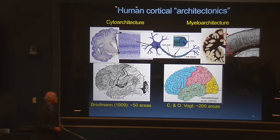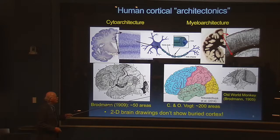The other thing that's obvious from looking at these pictures is that brain drawings, while they're useful conceptually, are incomplete. They don't show what's buried in various sulci in the cortical folds. And that's true also in Brodmann's map that he published for the Old World monkey.